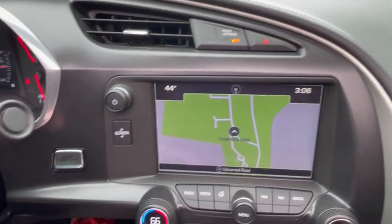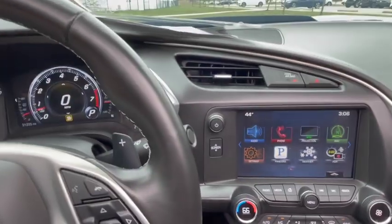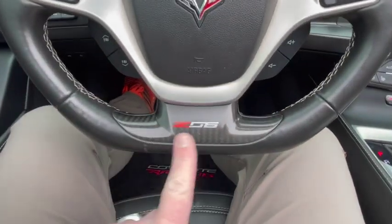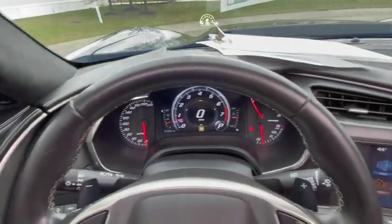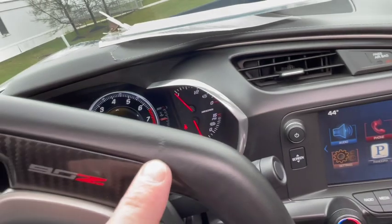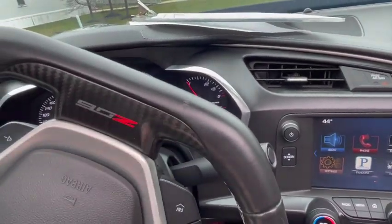So very helpful. Start stop button right there. A whole bunch of other stuff in here, Bluetooth, everything, of course. We don't need to go through all that. The steering wheel leather is very, very nice. Carbon Z06 here at the bottom. Also Z06 badge right here, 650 horsepower, 650 foot-pounds of torque. The leather on the steering wheel is basically perfect. The stitching is perfect. There's one tiny mark right here at the D, the straight part of the D-shaped steering wheel right here. Very minor, just a little scuff on the leather.